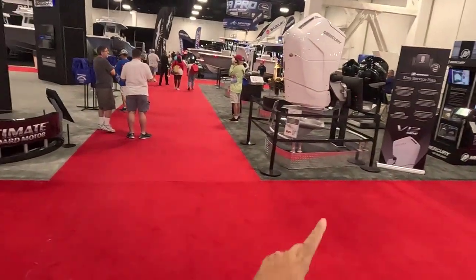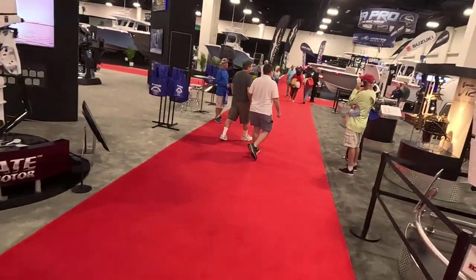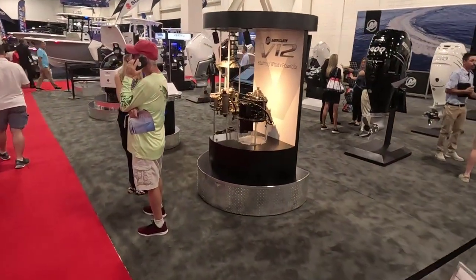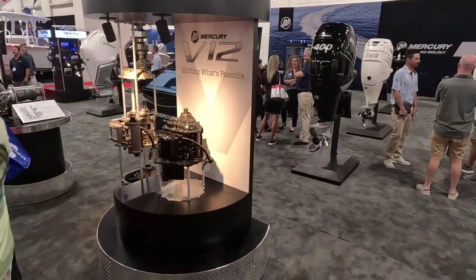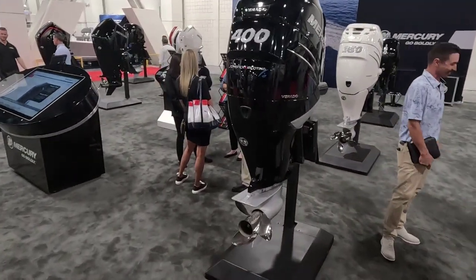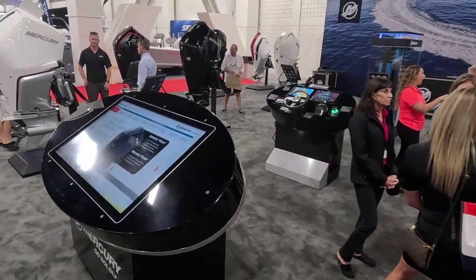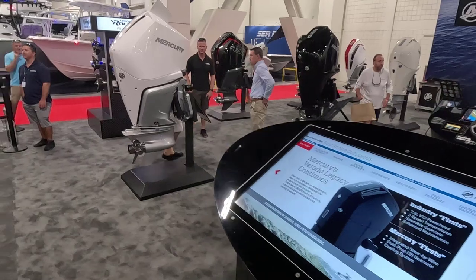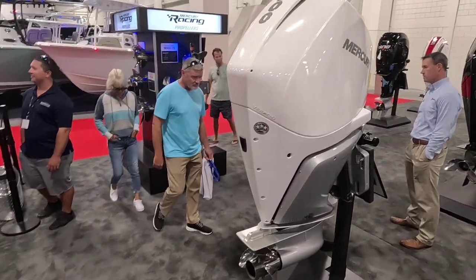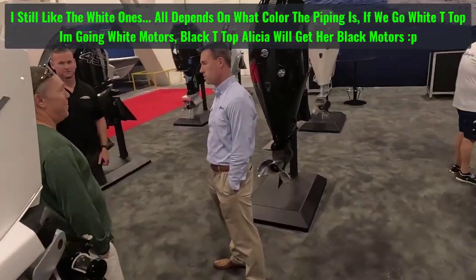So now I need to know, very important question, white motor or black motor? Black. Okay. I would say black motor it is. Ooh, there's the 400 Verado, that's my jam right there. Put two of these on the back. So I'm thinking two of these white 300 Verados, that would work.